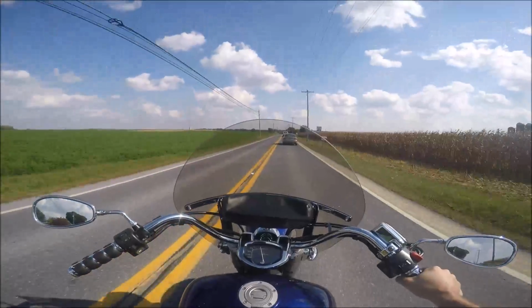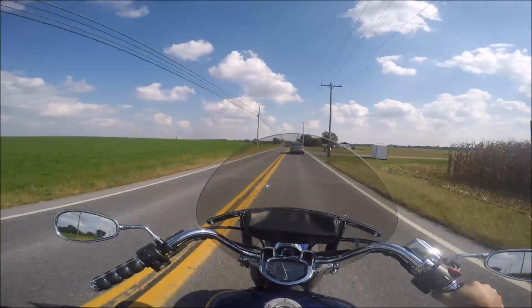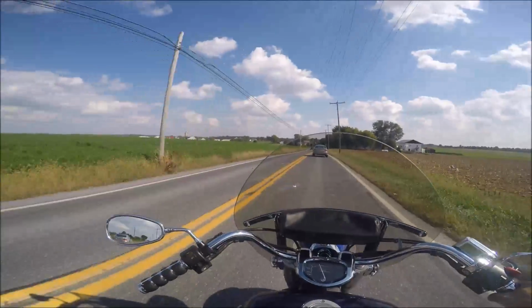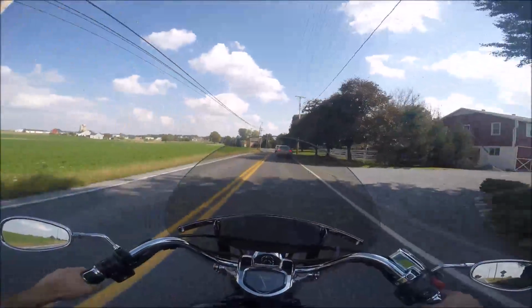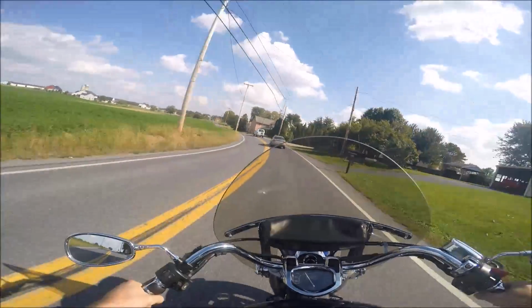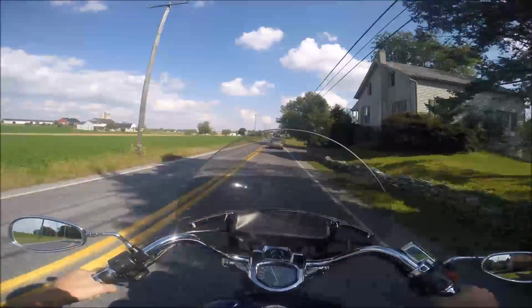This bike would be good for just cruising around, or the way this one's set up, I would tour on this bike. I'd hop on this thing and go to North Carolina or Georgia or something like that. It's not going to be as comfortable as the full dress touring bikes, but for the money, you really can't beat it.